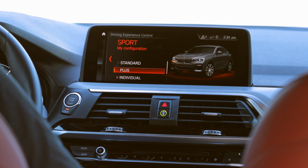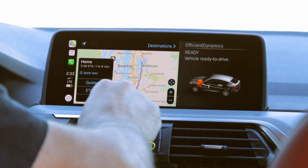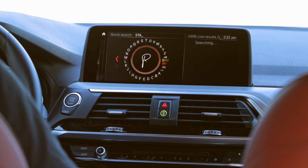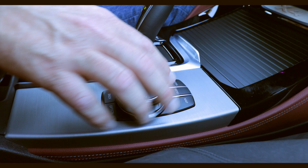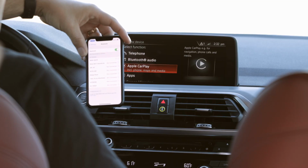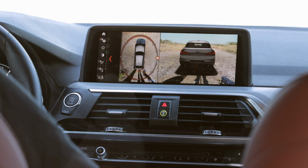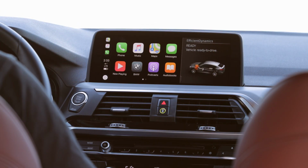To make selections, drivers can either choose to touch the screen or use the dial in the center console to scroll through the menus. To make things even more streamlined, there are also buttons to jump to settings on your phone or various media. The system also provides for wireless phone charging and can be used as a Wi-Fi hotspot. But while Apple CarPlay is available, BMW sells it as a subscription service, and Android Auto isn't available.